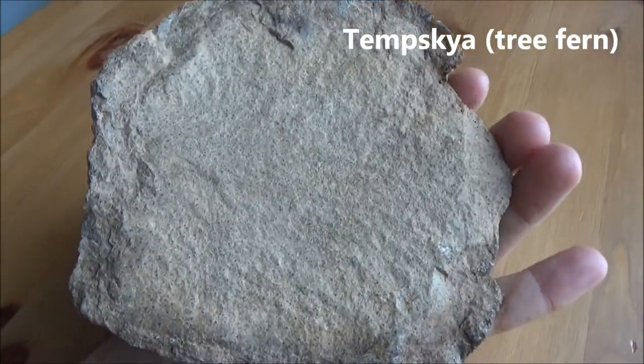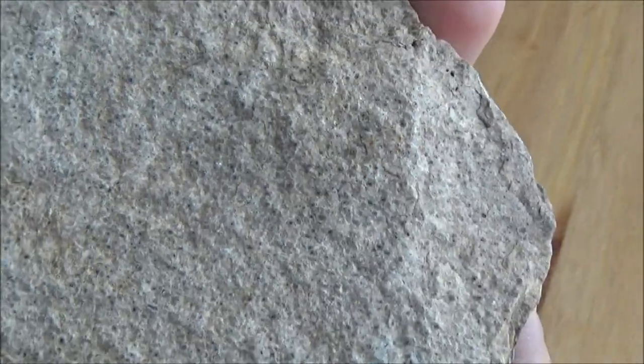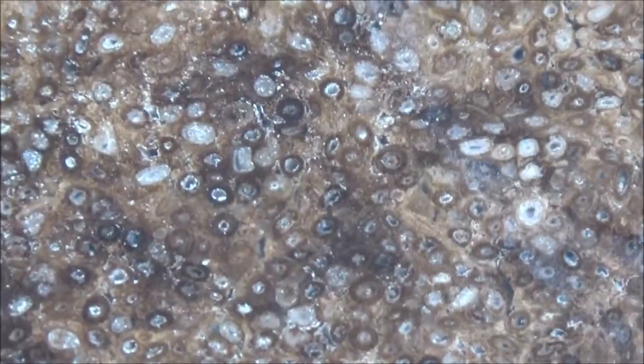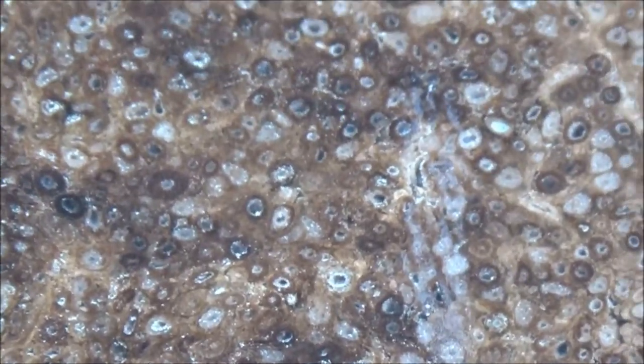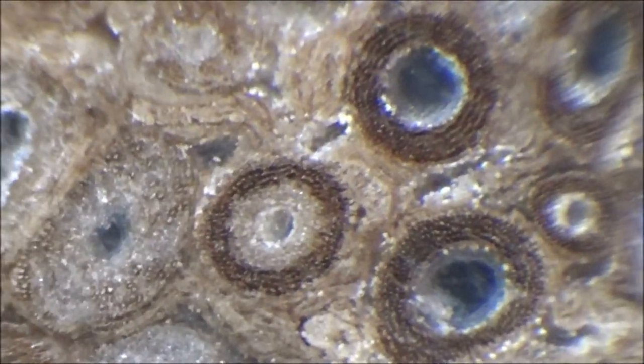We generally avoid buying unpolished petrified wood, but could not pass up this opportunity due to the scarcity of the material. We tried to polish the slab a bit with 1,000 and 1,500 grit sandpaper, but honestly, it did not improve the situation. It has been established that Tempskya ferns grew in the forests of the early Cretaceous period.